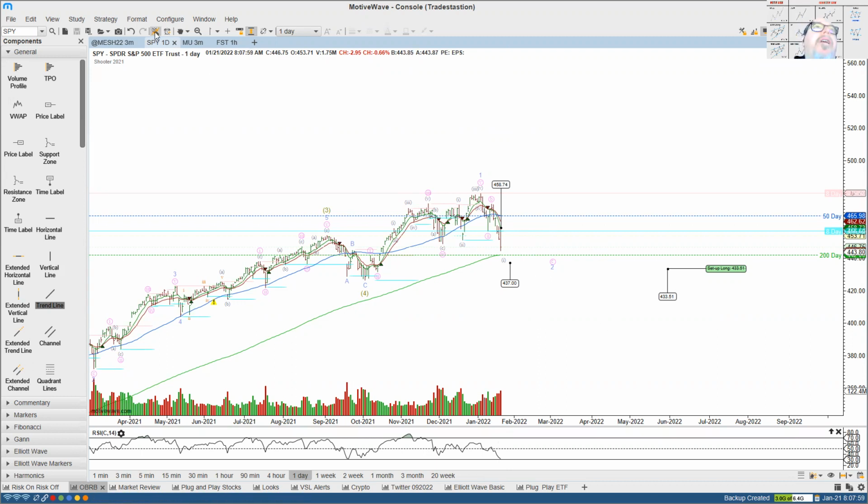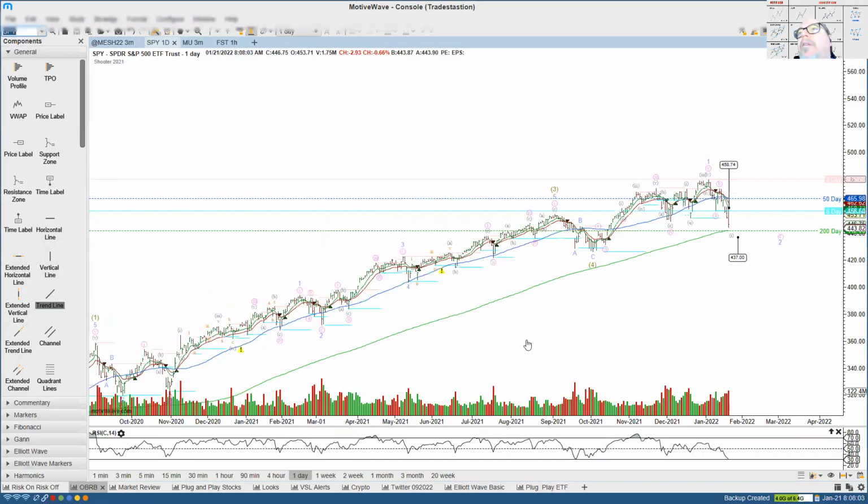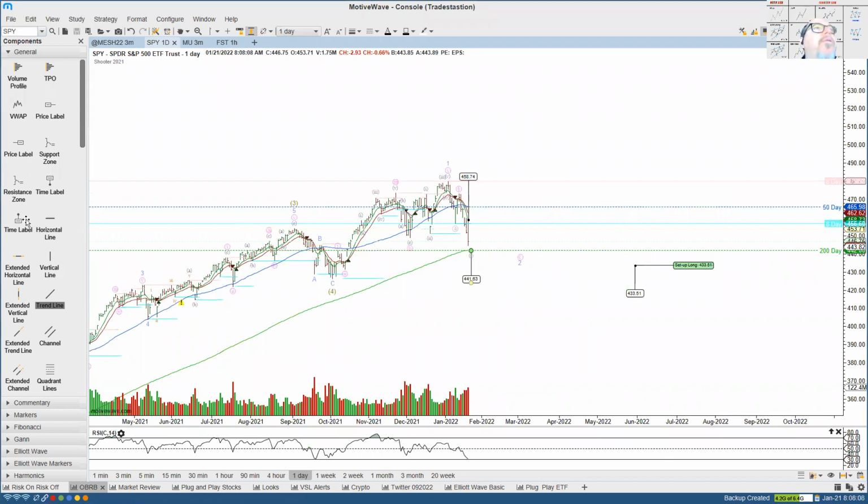Actually, let me just update this again because I might be getting a ghost here. Sometimes data does that first thing in the morning. So your brokers are wonderful. They like to hold back data during off hours. I don't know why, but they do. Drives me absolutely insane when I'm trying to get counts.